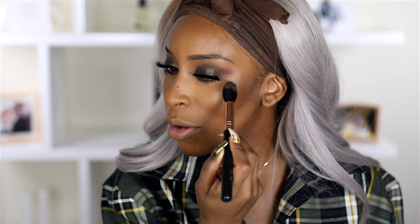Oh my God, this is my first time. Every time I go in my drawer and I find this highlighter, I pick it up, swatch it, and put it back. I don't know what's wrong with me. This is my first time wearing it. It's gorgeous.